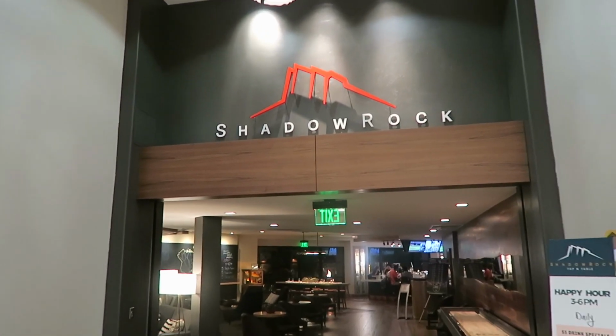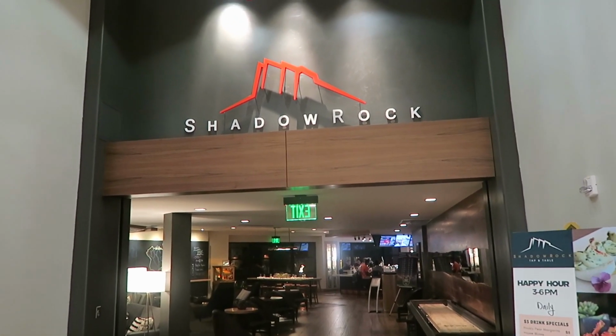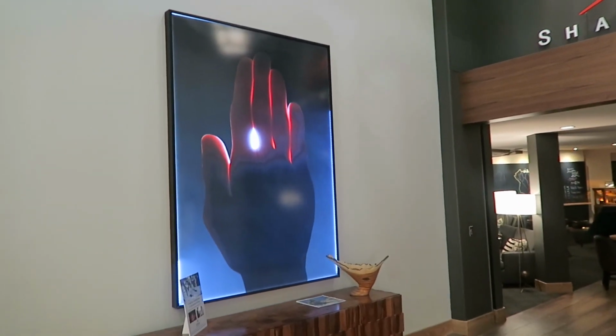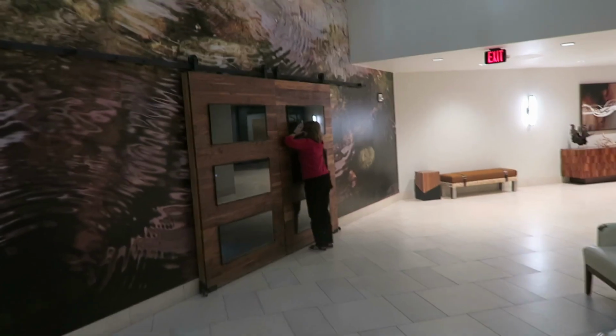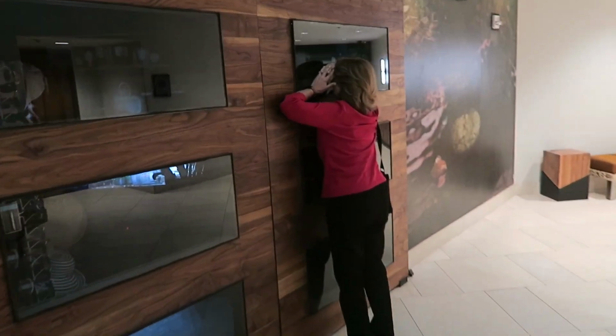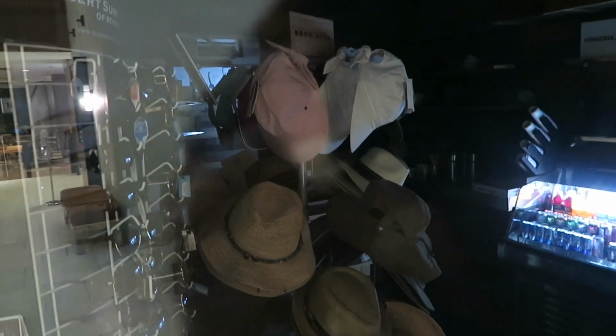So Mom and I just ate at Shadow Rock and we give it two thumbs up. Super, super yummy. We love it. I don't know what this hand is doing, but we love it. Mom is trying to break into the gift shop right now. She's checking out the hat selection. This is what we do at night. Look at all the floppy hats.